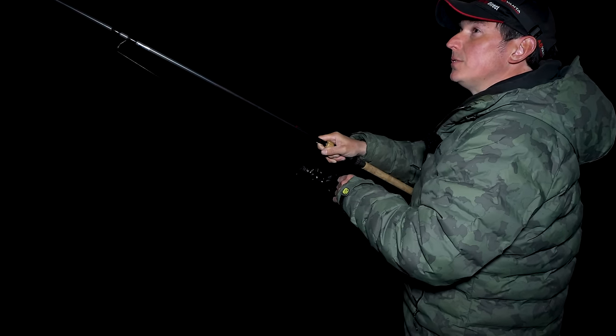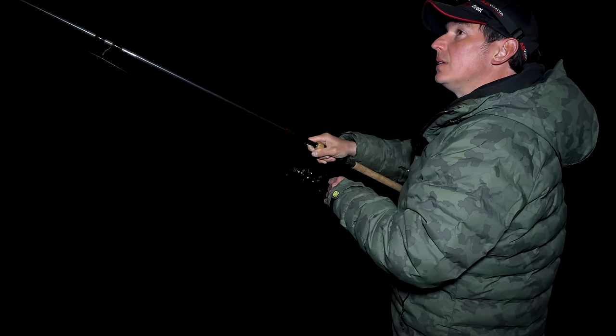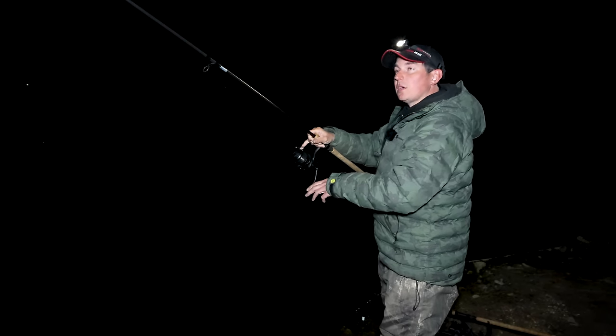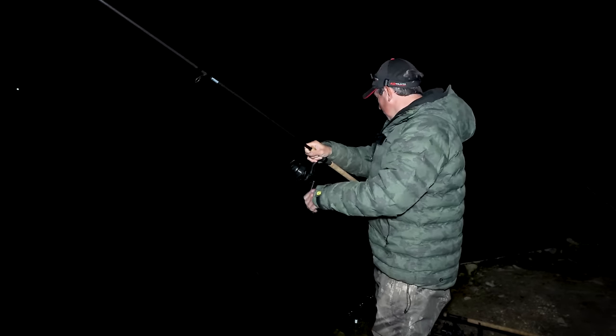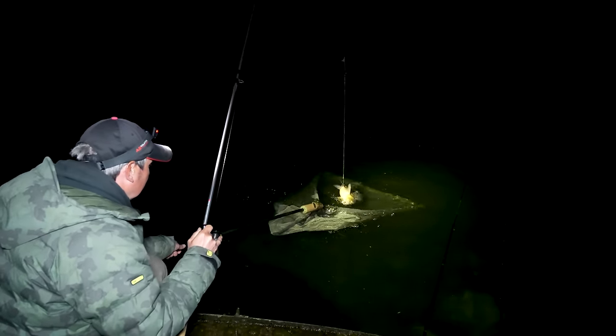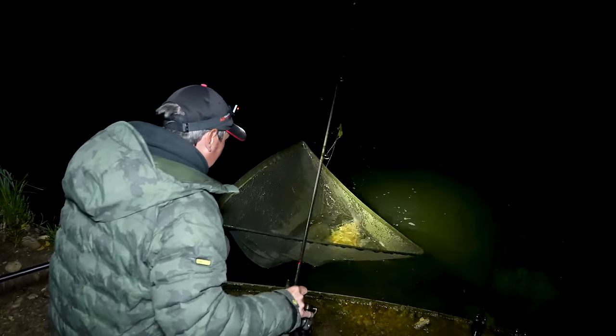Very unsociable hours, this big bream fishing. People say bream don't fight. This one's certainly hanging on. Put them under the rod tips on the rods. It's not huge, but it's a start. We're off the mark.